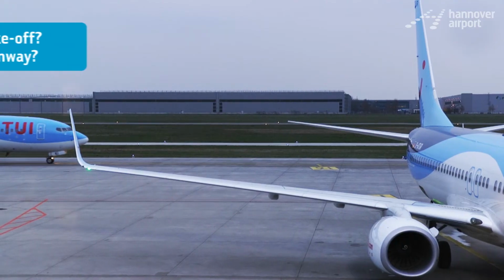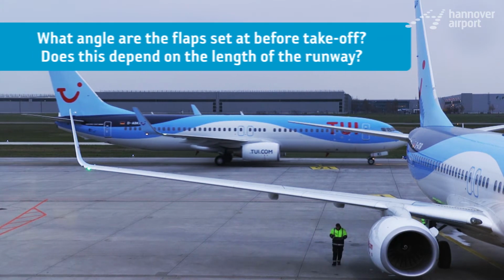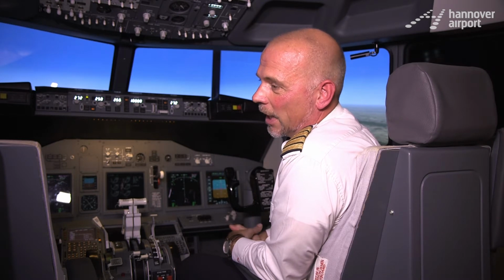What angle are the flaps set at before takeoff? Does this depend on the length of the runway? Also jetzt von den Gradzahlen. It all begins with a very low gradient, namely 1 degree. In the case of the Boeing, the climb gradient can be as much as 25 degrees. With most other types of aircraft, we speak of medium, light or full flap, or use similar designations. The gradient always lies in the range between 3 and a maximum of 30 degrees.